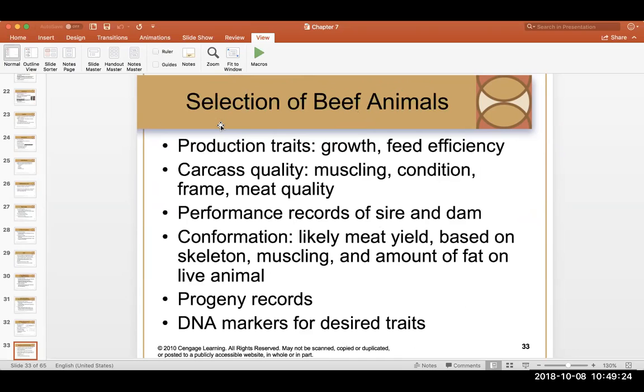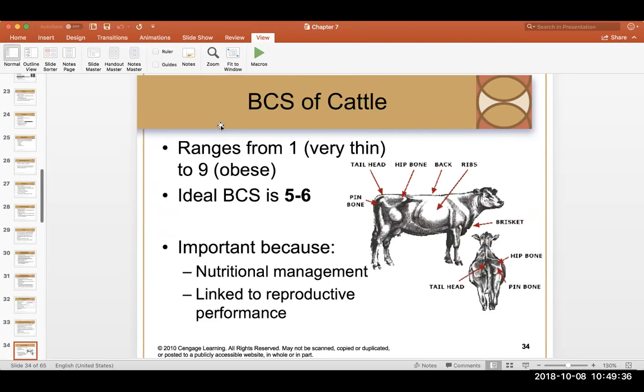So for selection of beef animals, there's been selection for a lot of different things, like growth, feed efficiency, carcass qualities, and so you can look at DNA markers for desired traits.